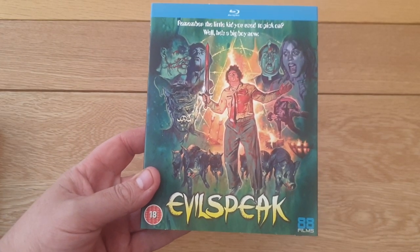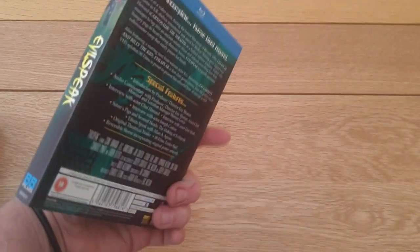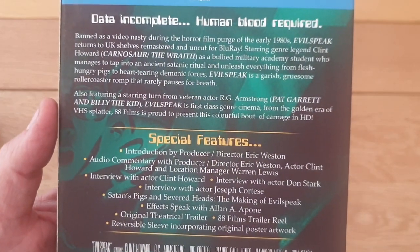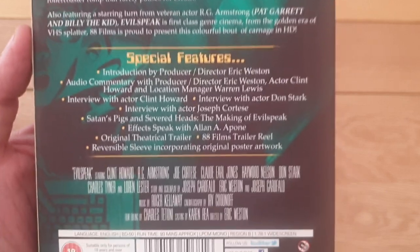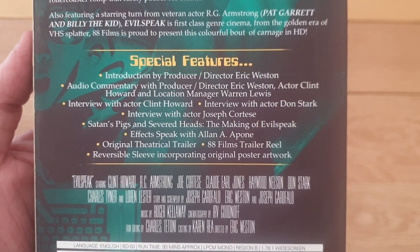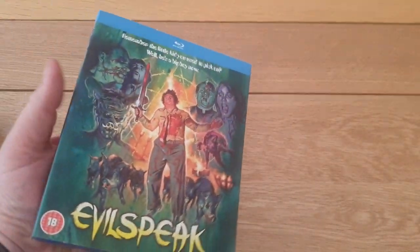I picked up this one because it's got the slipcover. I really like Clint Howard. Really funny guy. And this is a great film. I love it. Evil Speak, the 88 Films one. So nice slipcover there. So I got these all off the same guy, if you want to read the back. A few special features on there, there's a poster in here and, you know, all sorts really. But really nice to have that, Evil Speak.